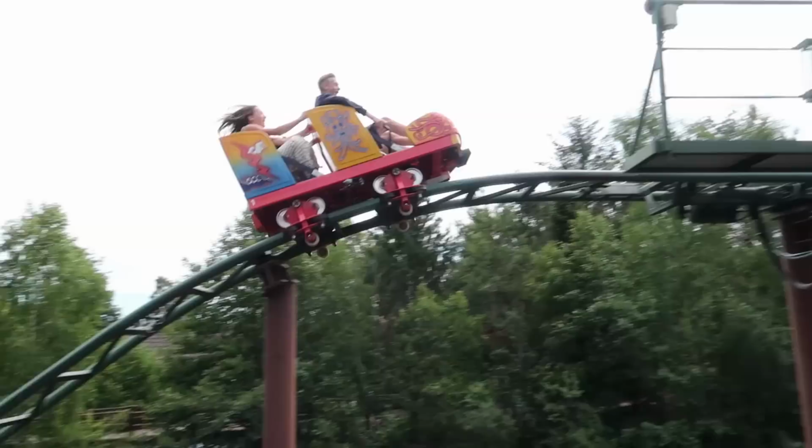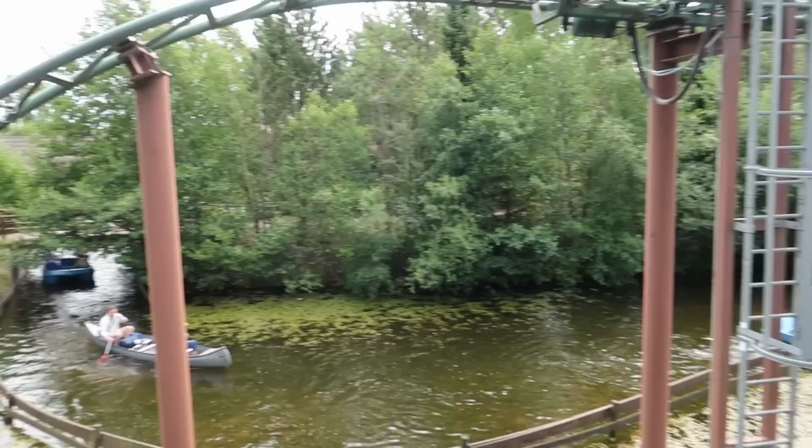Well, that was really good fun. Fantastic layout, especially this section, coming out over the water, then into the helix downward and then helix upward. Yeah, brilliant. I am loving this park so far.